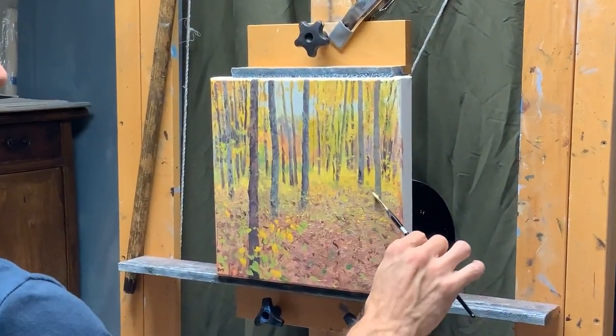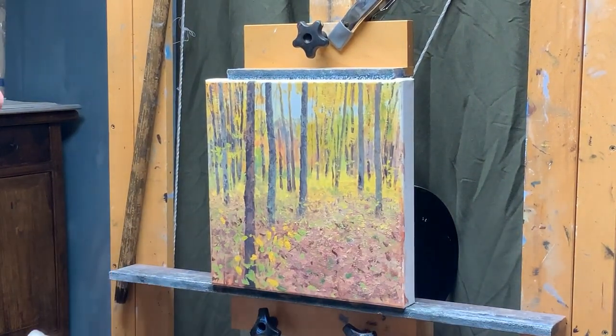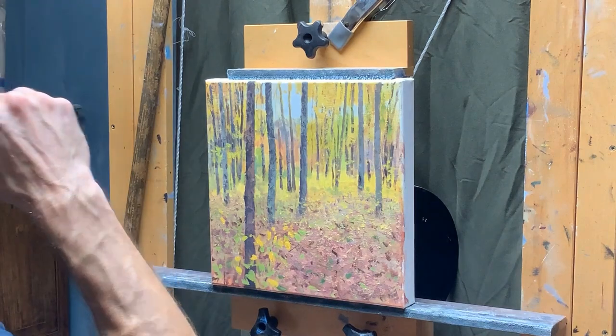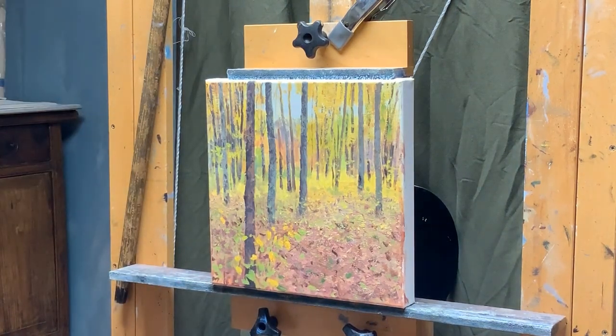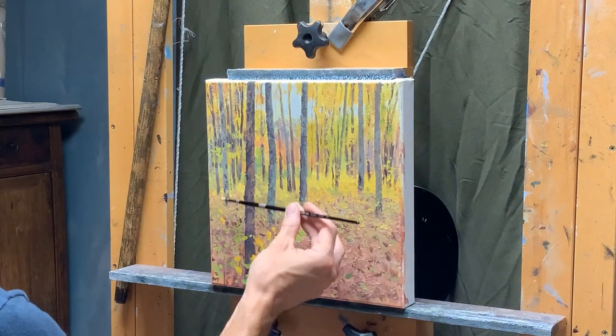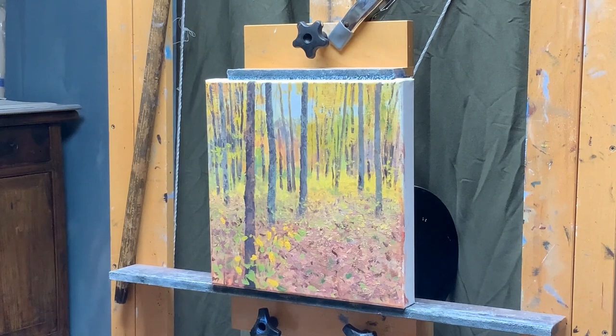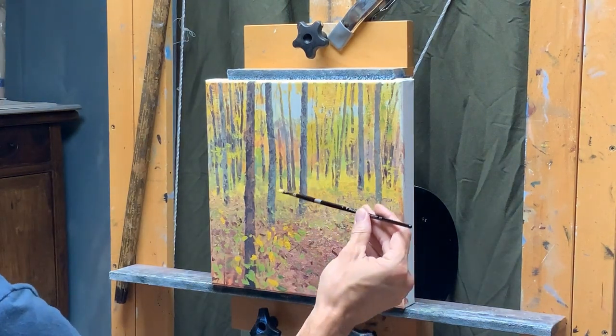And some of these marks here are nice because it starts to show that the stuff is growing up into the trees. It's not just like grass growing on the ground. It's got some height to it. So letting it come in and across the trees and the surfaces shows that the forest floor has some depth.